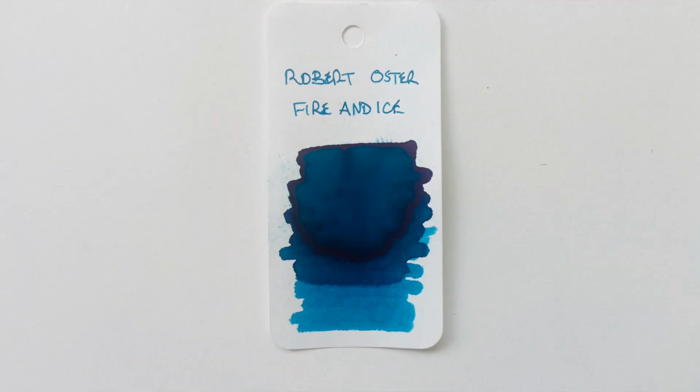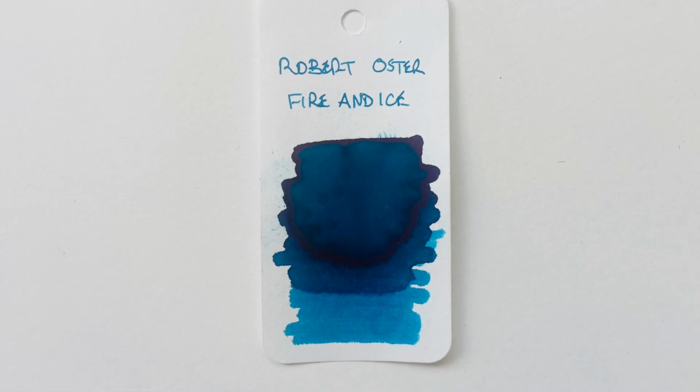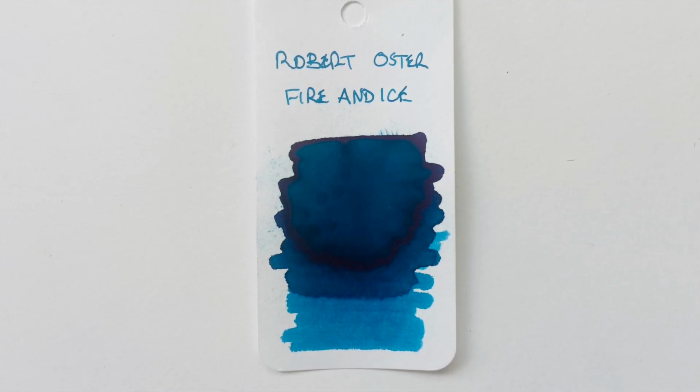So we're about to start the top 10, and I'll start at 10, but I wanted to give one honourable mention, and that is to the highest ranked Robert Oster ink in this list, which came in at number 12 on the list, and that is Fire and Ice. This is a beautiful ink, and Robert Oster is one of my favourite ink brands, and he had a lot of inks mentioned, and at number 12, his highest ranking ink was, as I say, Fire and Ice. But now let's start with the top 10.